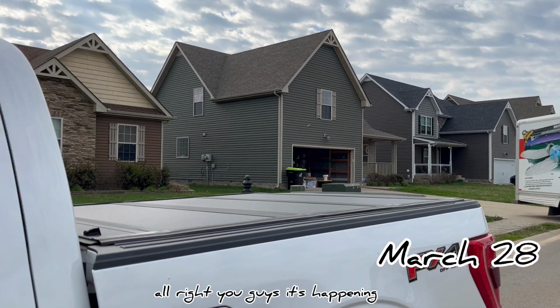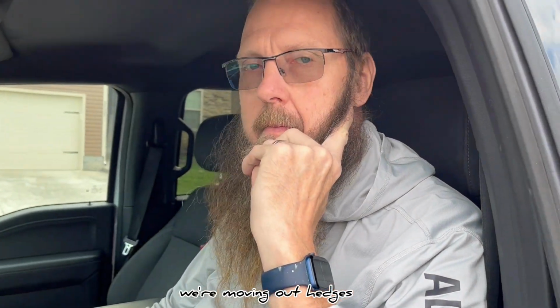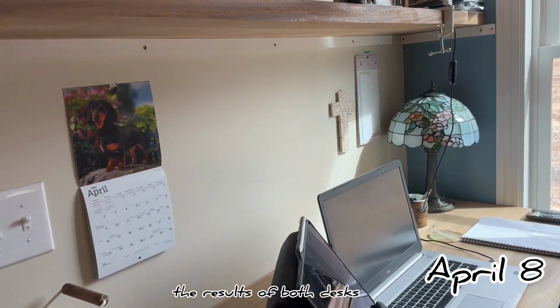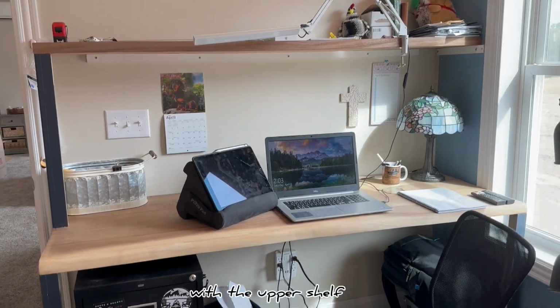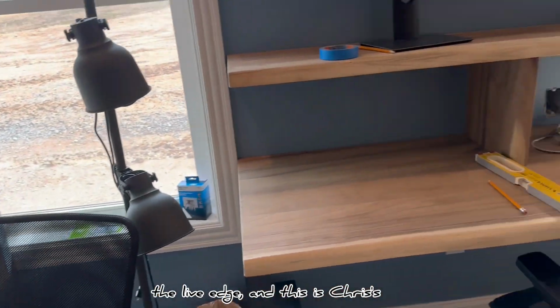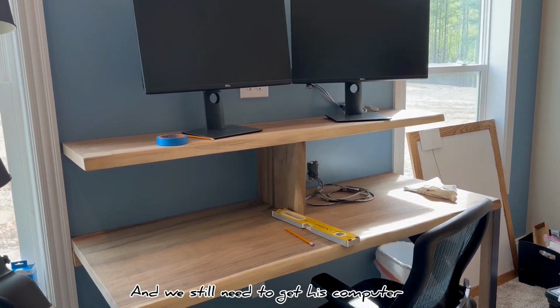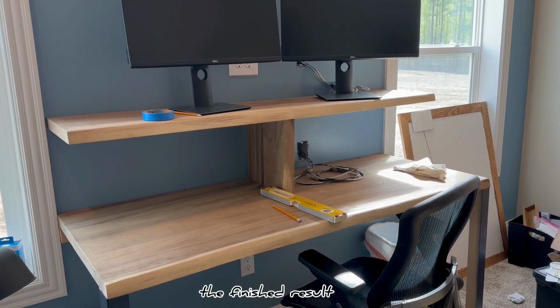You guys, it's happening. We're moving out, Hedges. About time. So here you guys go, the results from both closets. This is mine, the upper shelf and the lower shelf, and my veg. And this is Chris's. And we still need to get his computer and everything picked up. I just thought I'd show you guys the finished result.